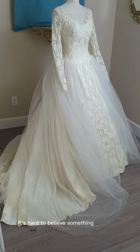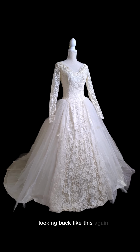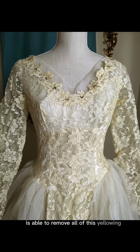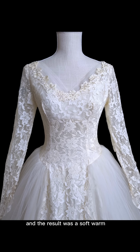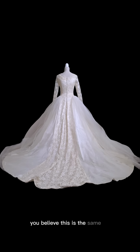It's hard to believe something this beautiful started out like this, but I'm happy to get it looking back like this again. I was able to remove all of this yellowing, and the result was a soft, warm white. The biggest change was definitely the back. Can you believe this is the same dress?